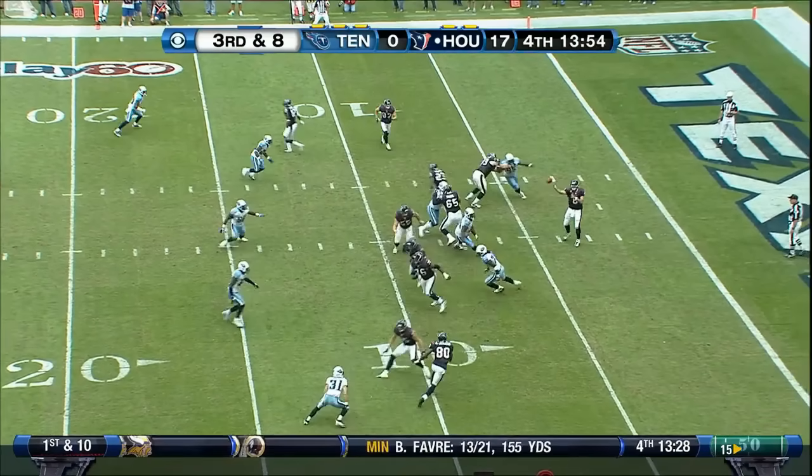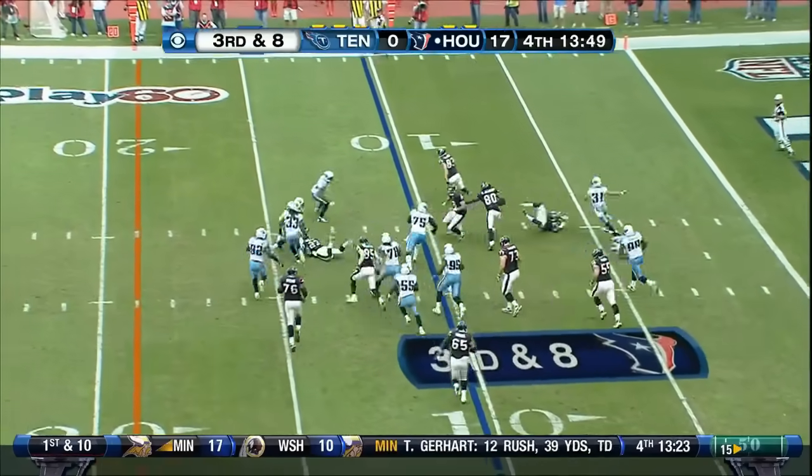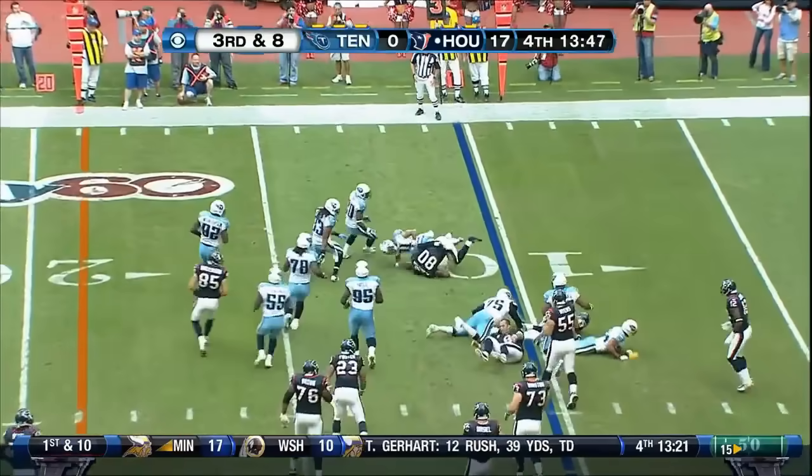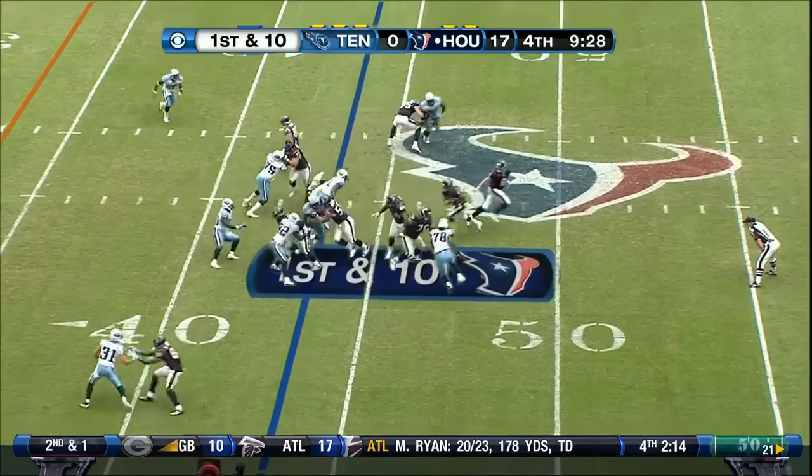He has it in his right hand, though. Yeah, but Schaub was able to snap it and get it to Andre Johnson. Johnson looking for blockers, and a flag comes down. To go with Houston shutting out the Titans 17-0.